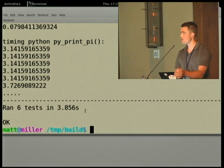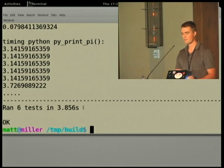So there's an example. You saw how it works. There's many other nice things that are available with this, but I encourage you to take a try and give some feedback if you have time. Thank you.